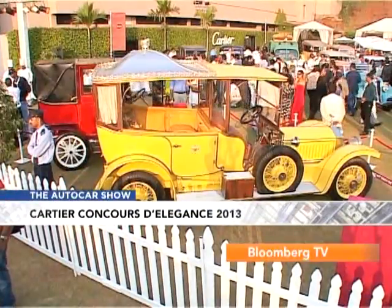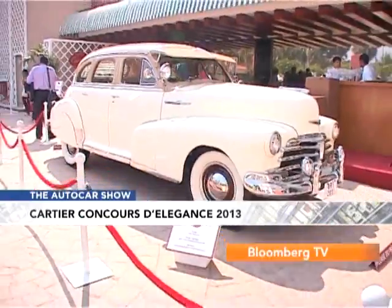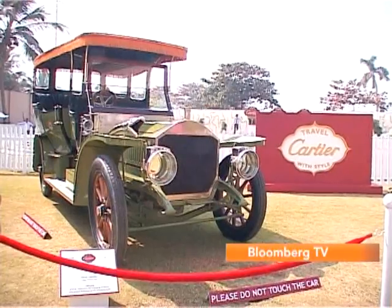It must have taken a mini miracle to gather all these rare machines on one day and at one place. This miracle wouldn't have happened if it weren't for Cartier and Manvendra Singh of Barwani, the curator of the concours. You have to find these cars, convince these owners to restore them and then bring them here. The process takes 1.5 years, 2 years. That's the reason the concours takes place every 2 years.